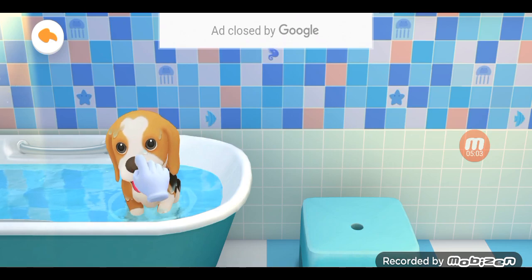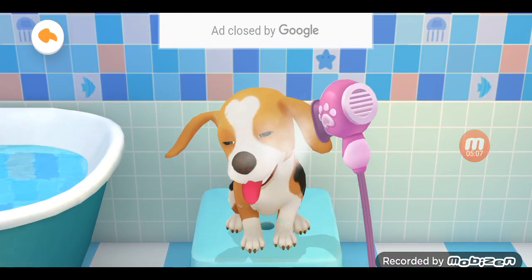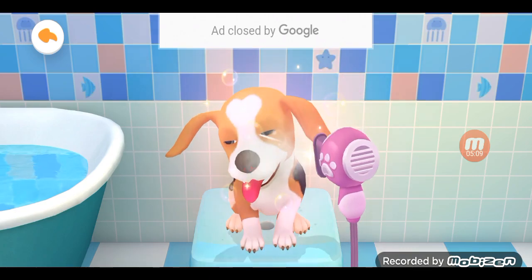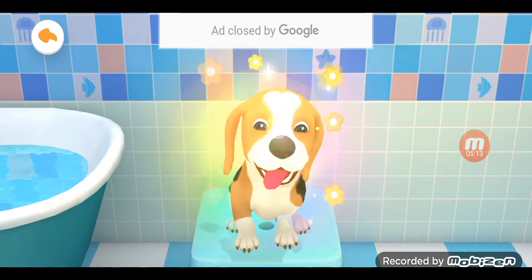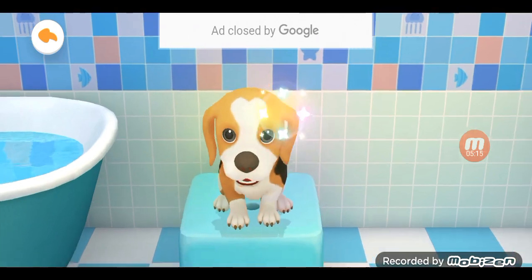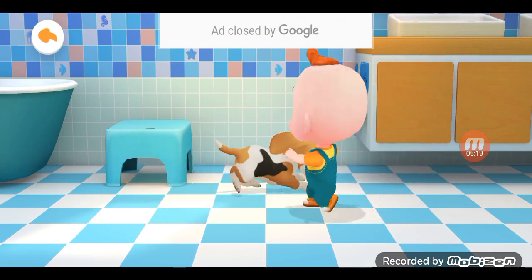Put Bingo on the chair. Please help Bingo get dried soon. Otherwise, Bingo might catch a cold. Result.